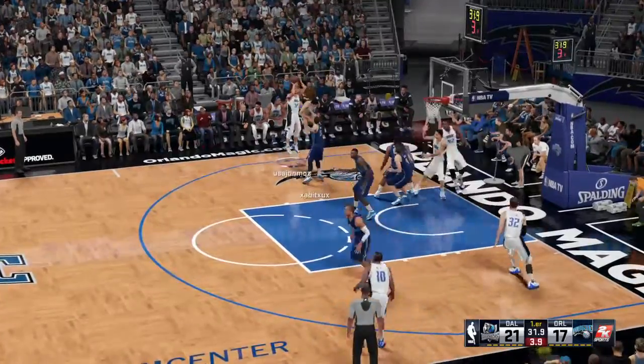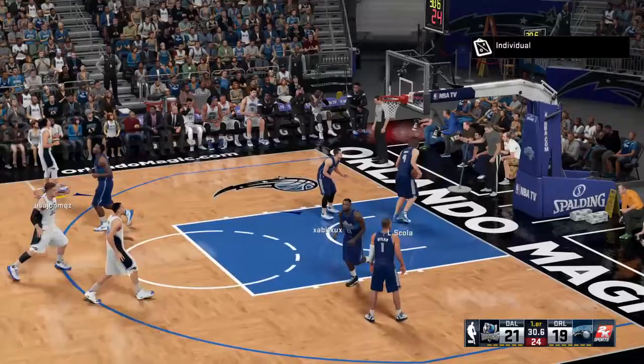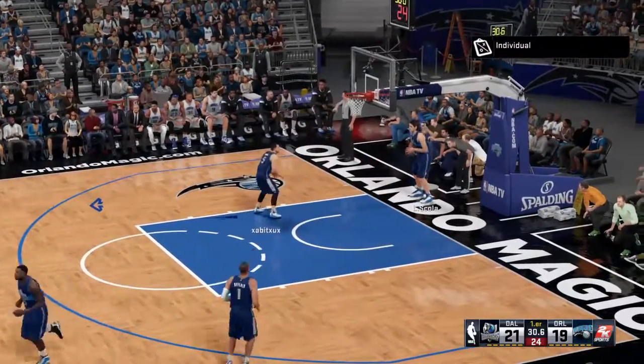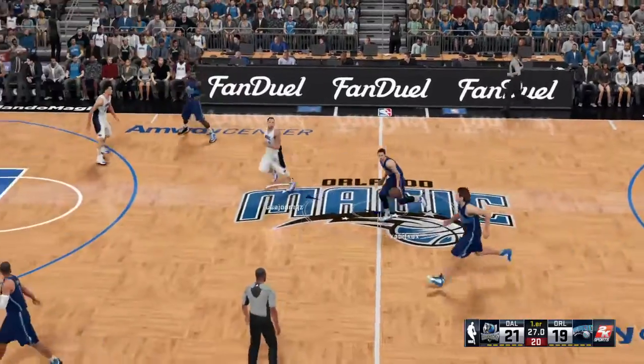Urebko, the pass to Green. And Harris wide open. He shoots. Money from the wing. 30 seconds left to play in the first quarter.